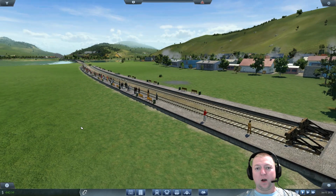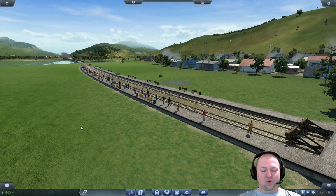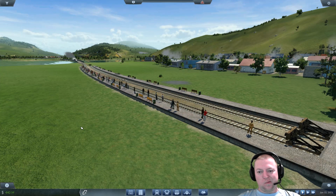So, guys, I'll call off today's episode. As I said, I wanted to show off the new little GWR stone freight line, which is always good. We replaced some trains, had a little bit of a scope around, and it's all a good bit of fun.